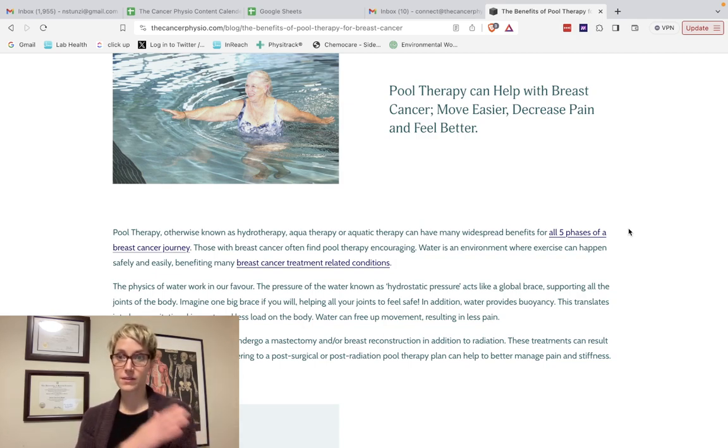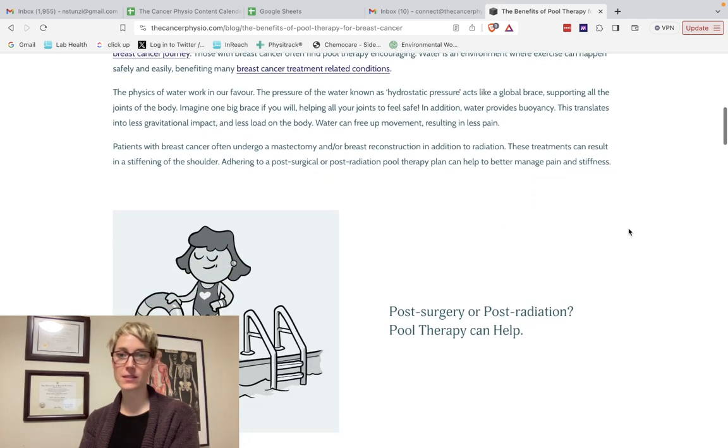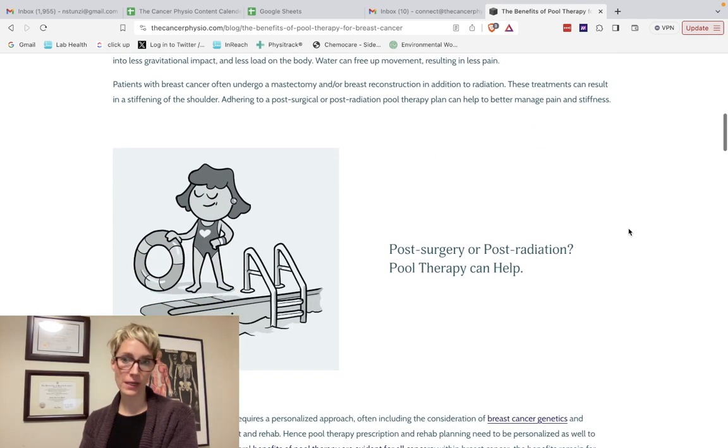I like to call these phases the 5 phases of rehab. And throughout all these 5 phases, there can be a variety of conditions that arise, all of which, or most of which, are listed on my website. And pool therapy can be a great option for a lot of these conditions. Whether it's post-mastectomy, post-surgery, or post-radiation, or in hormone therapy, pool therapy can help.